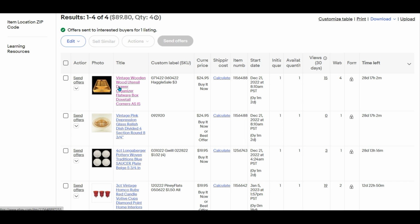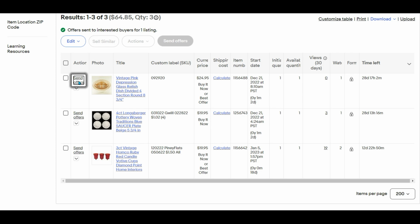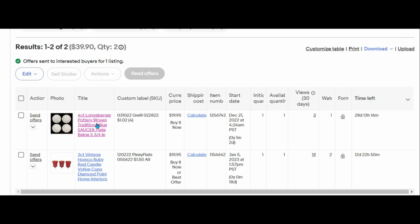And then I have this wood utensil drawer. Now this one, I don't have a lot of room. I've got it at $24.95, so I'm going to send it for $20. Again, not allowing counter offers. This pink depression glass, don't have a lot of room on that one either, so sending an offer for $20. I have yet to send an offer on these Longaberger pottery saucer plates because I have them at $19.95. That's pretty low. And with these 3 ruby red candle votive cups, $19.95, nope, haven't sent an offer on that one either.